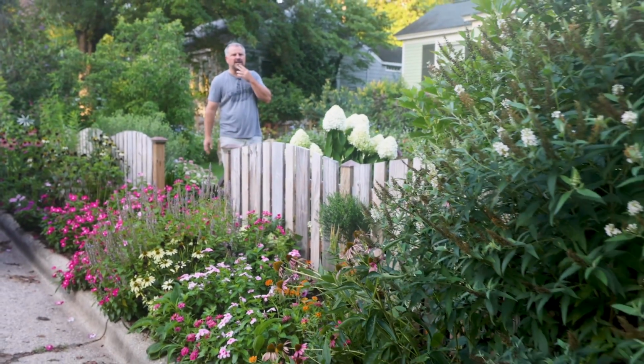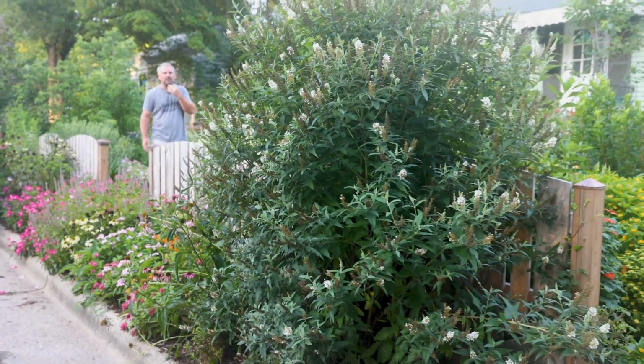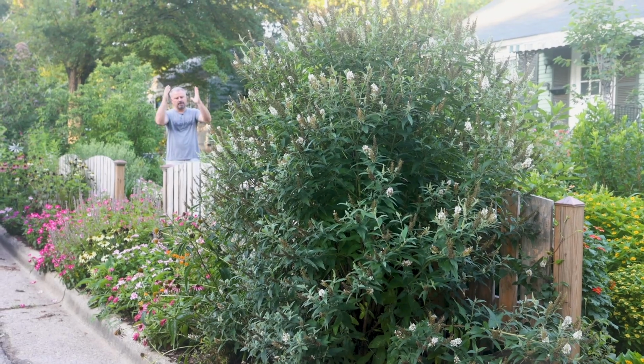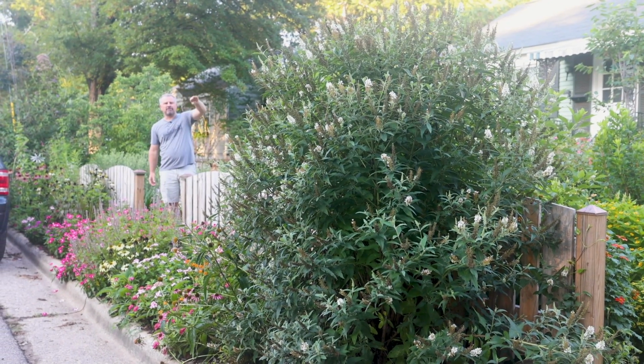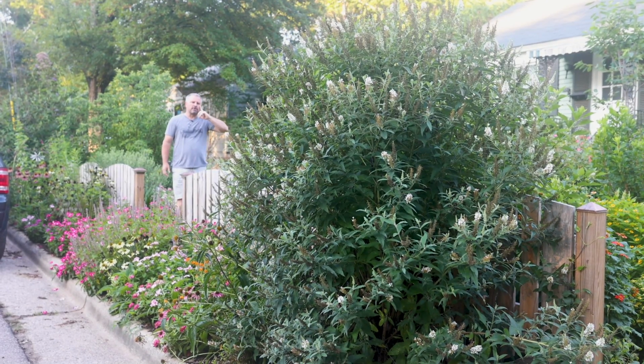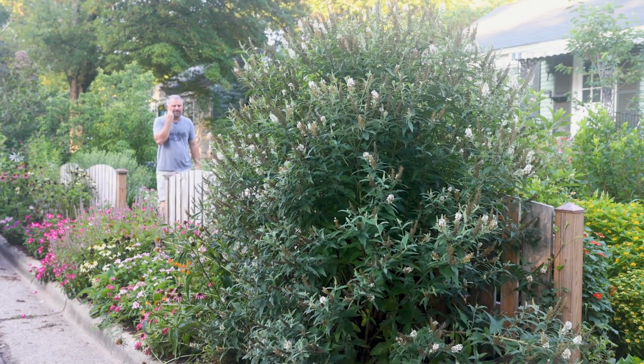The butterfly bush continues to be a standout out there. The white butterfly bush is so vertical. I'm probably going to give it a trim as part of the pruning. It's got so many spent flower buds on it.